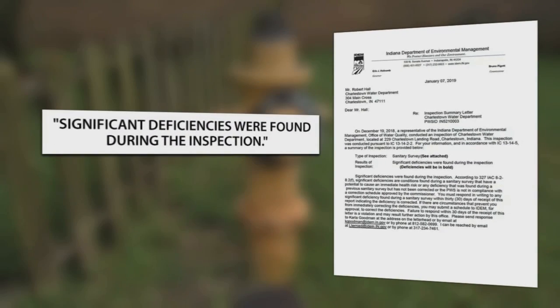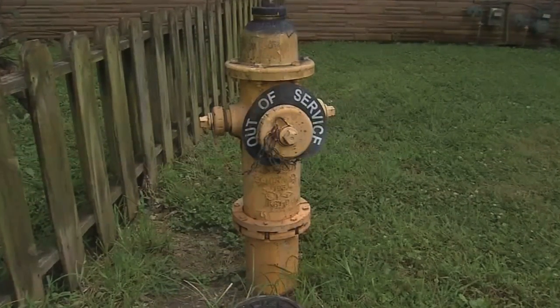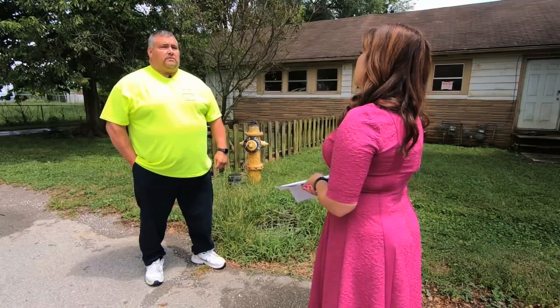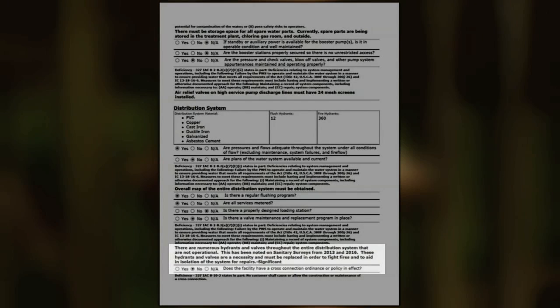The letter states significant deficiencies were found during the inspection in December. The most significant: fire hydrants not working. Some broke, some it might be extremely hard to turn off and on. But these documents show that the city of Charlestown knew about the faulty hydrants for years.